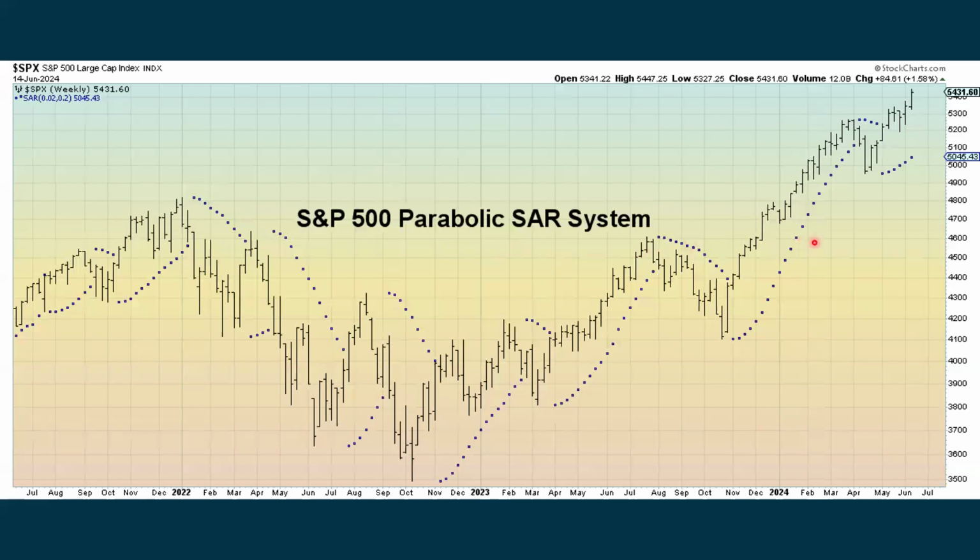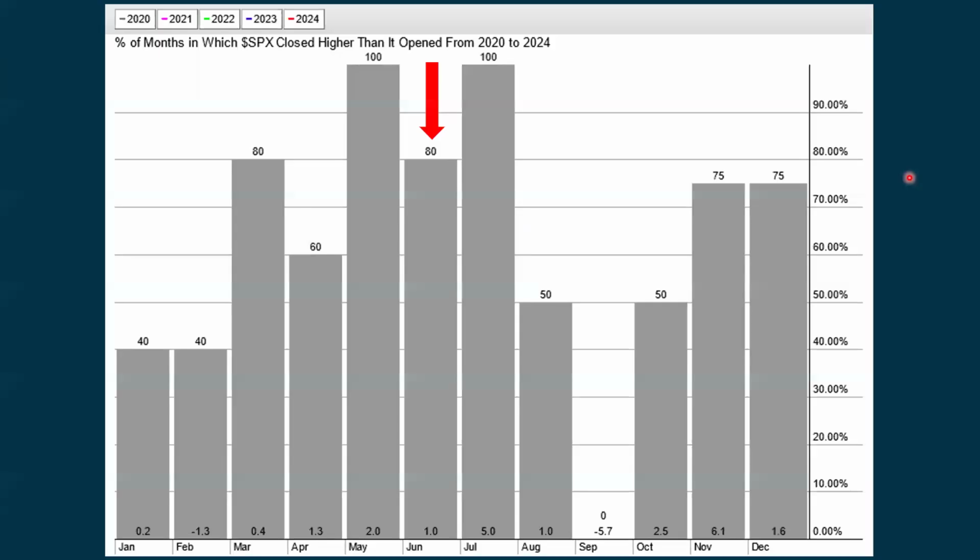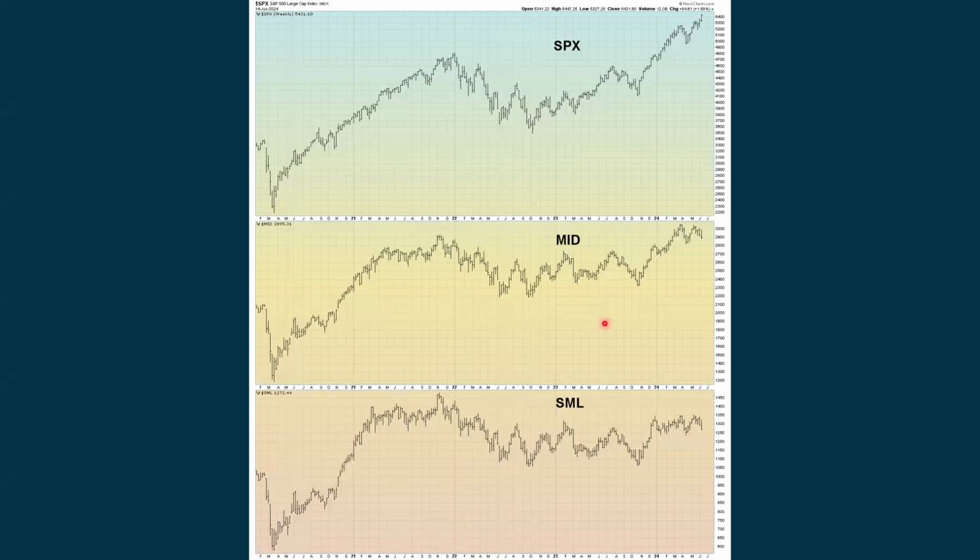Then we look at the parabolic SAR. We are positive on the daily chart, and we're also positive here on the weekly chart. Then looking at seasonality, right now it looks like we're up in June 80% of the time with a return of 1%. And then looking at just the indexes, we have the S&P hitting all-time highs.